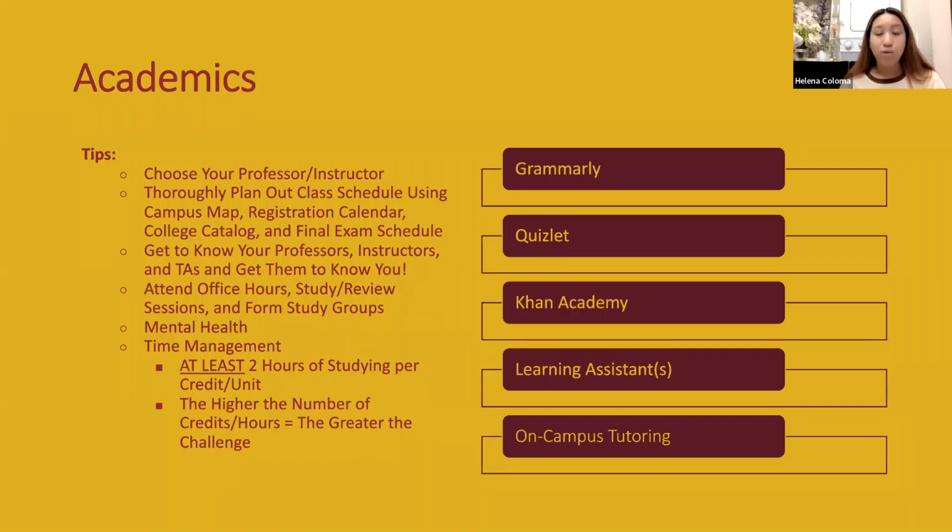Grammarly helps a lot with grammar and punctuation when you're writing an essay or such. Quizlet helps a lot if you want flashcards, and Quizlet, I believe, might still be free to users. Khan Academy always has great review sessions and lecture videos. If you're in the sciences or you're interested in that, Khan Academy is really great with science and mathematics. There's also learning assistance and on-campus tutoring.